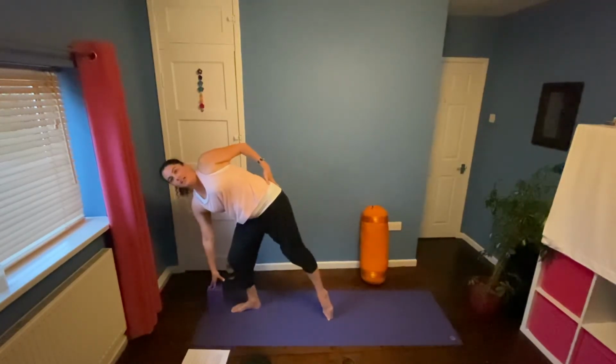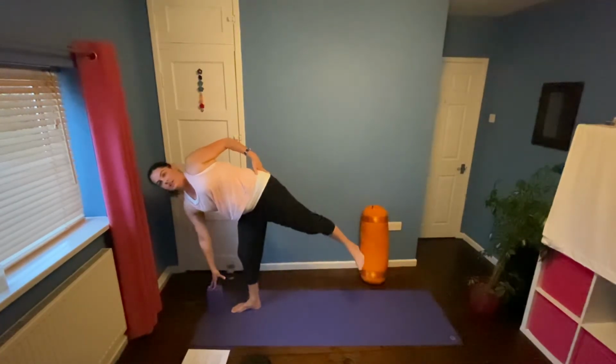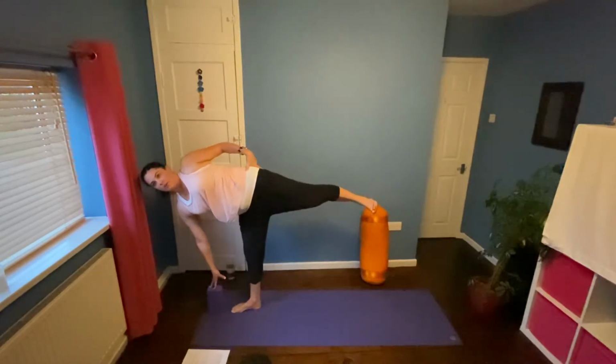Now we can bend the front knee. Place the block to the floor. Try not to lose what you've created here with your shoulder. So don't let that top shoulder fold in. Keep it back. Slide the back leg a little closer. See if you could kick it up.